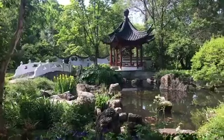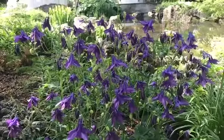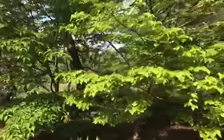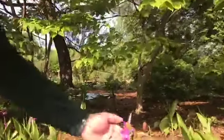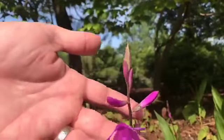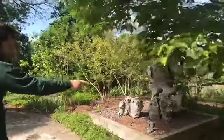Yeah, this is a really pretty columbine here. Orchid, perhaps? Oh yeah, look at that. That's a ground orchid. You can really see that detail there. Speaking of irises again, here's a few more.